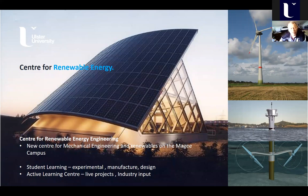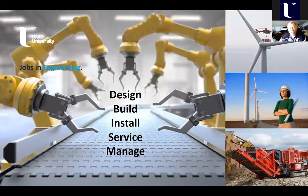So one of the things we have to decide is what an engineer does. And I think it's important that everybody understands that engineers do lots. There are lots of jobs in engineering. You don't necessarily have to don a boiler suit and big boots and a hat and head off to build something. That's not what engineering is about.